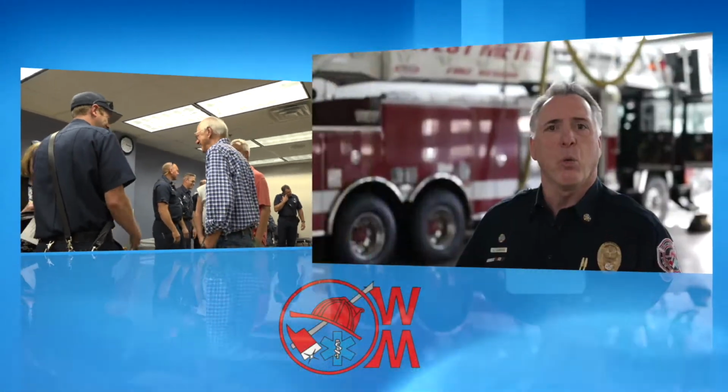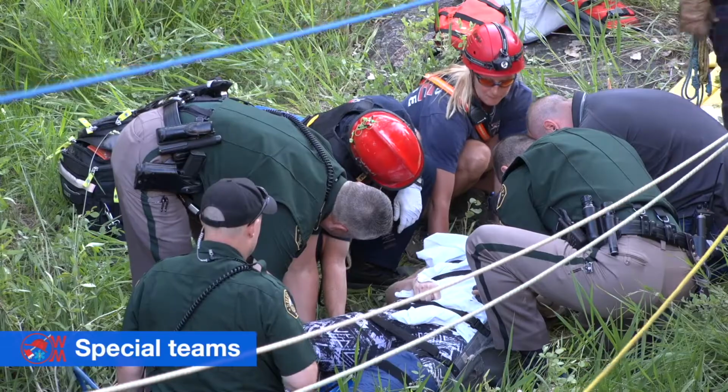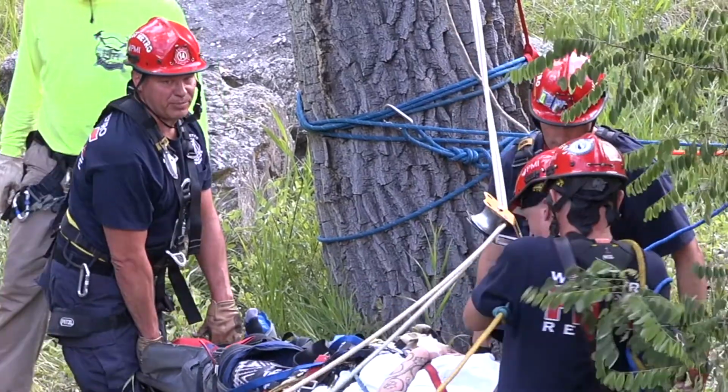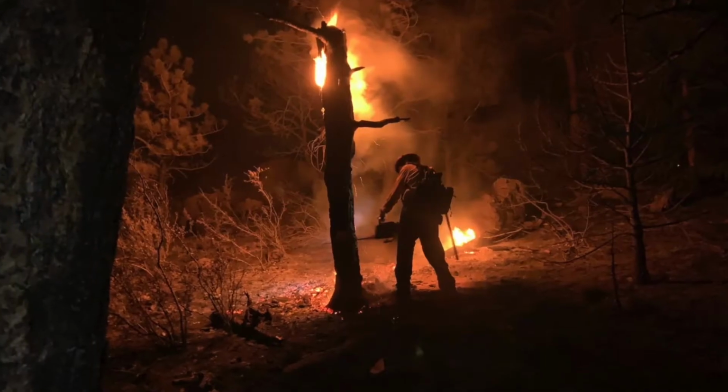Much better. West Metro is an all-hazard fire agency, which means our firefighters have to be ready for anything, whether it's a structure fire, a rope rescue, a swift water rescue, or a hazardous materials response. In 2019, our special teams not only responded to calls within our own district and assisted our neighboring agencies, we also sent firefighters to help out on wildfires across the country.